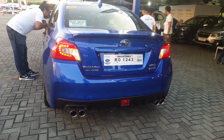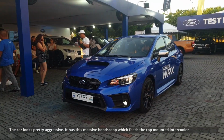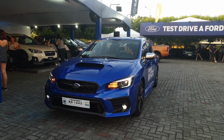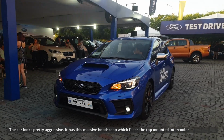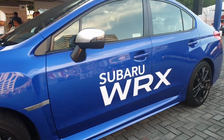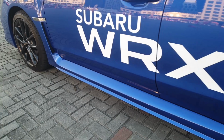Exterior. The car looks pretty aggressive. It has this massive hood scoop which feeds the top-mounted intercooler. It has LED projector headlamps with daytime running lights. It has wide fenders. It has air vents on the front fenders. And this is a real vent, it's not just there for show.